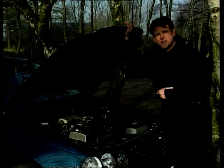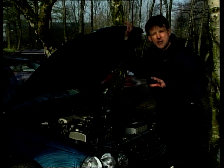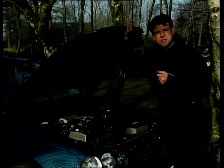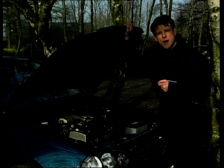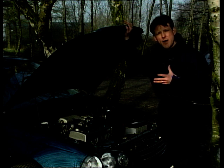And also new to the Avensis range is a brand new ignition system, which is called Toyota Direct Ignition, or TDI. It makes the engine more reliable. It reduces electromagnetic interference and also helps with ignition timing as well. Now this 1.8 litre produces 108 brake horsepower, so it's quite respectable.